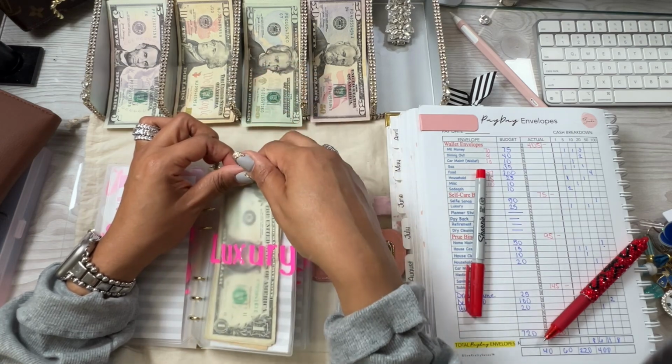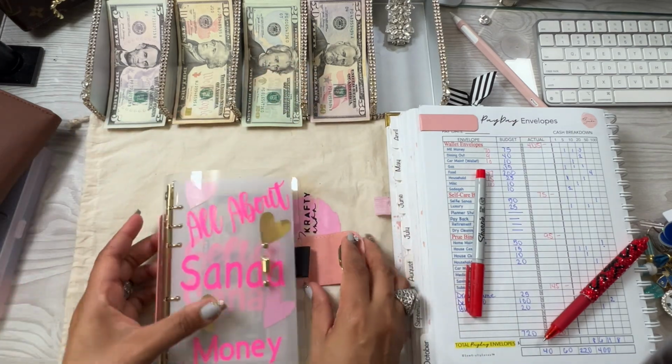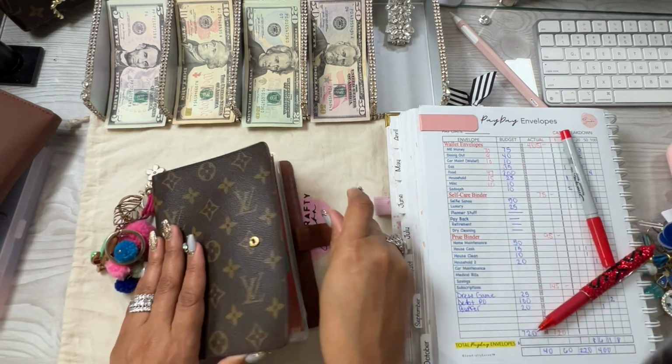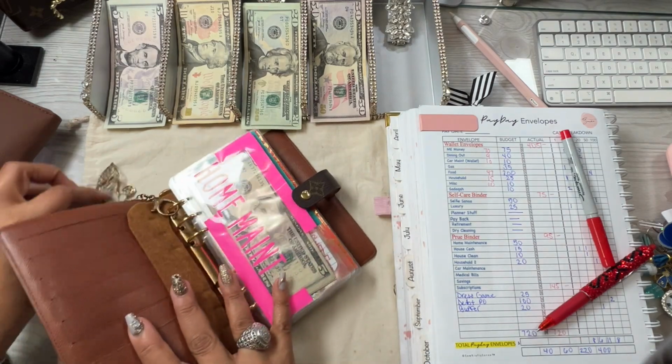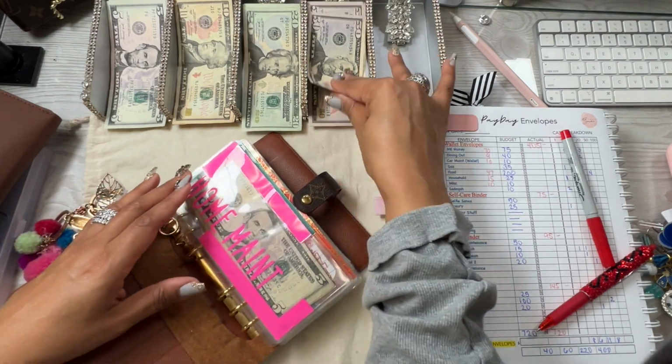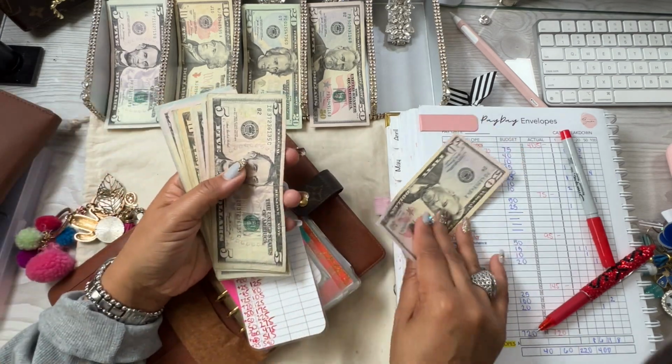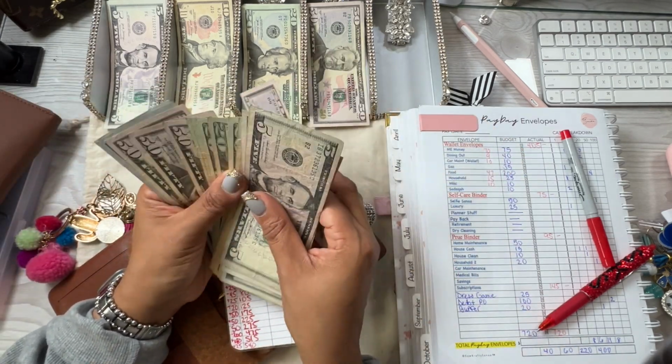Ooh. I am going to, okay, I've got to get some money because some of these are a priority. So home maintenance is going to get $50, and I've got to get that home maintenance up. Home maintenance and car maintenance are a must in my emergency savings.